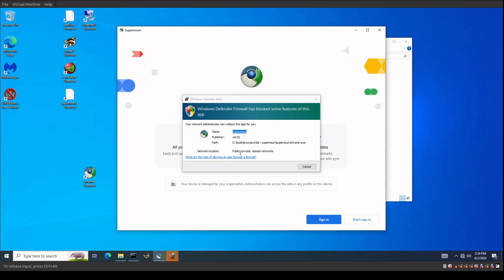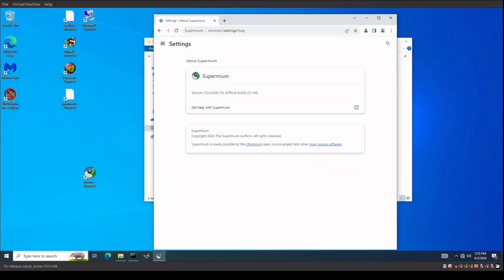Specifically, it wants access through my private network, the public network, and a domain network. So I didn't need to open up the firewall to allow it to run. So far, it's running without any firewall rules added. Now, that said, when I install Chrome on this system, Chrome does not require me to open up anything on the firewall for it to run.